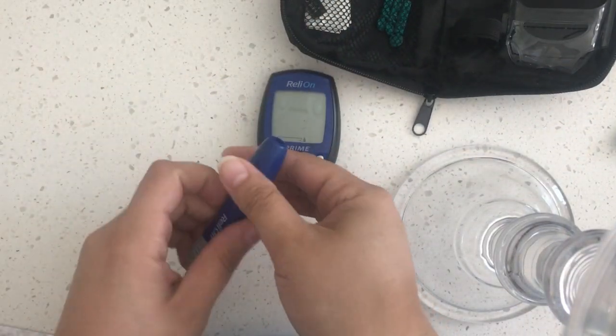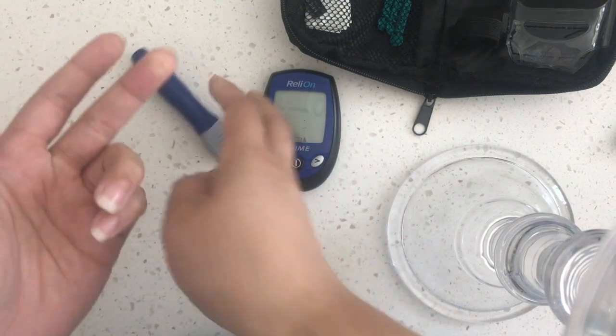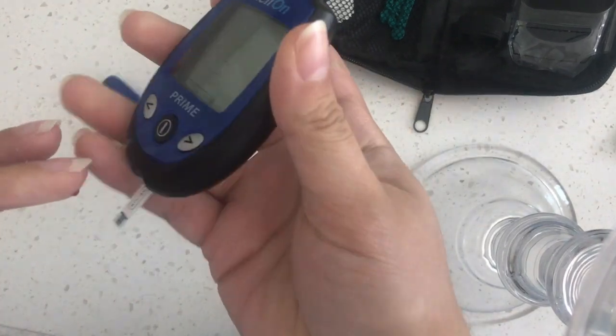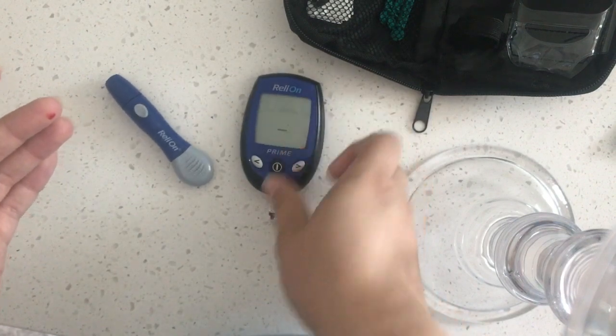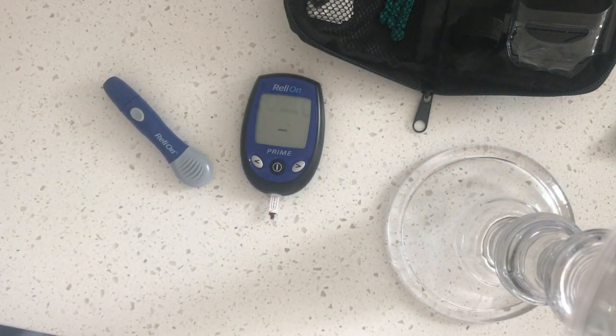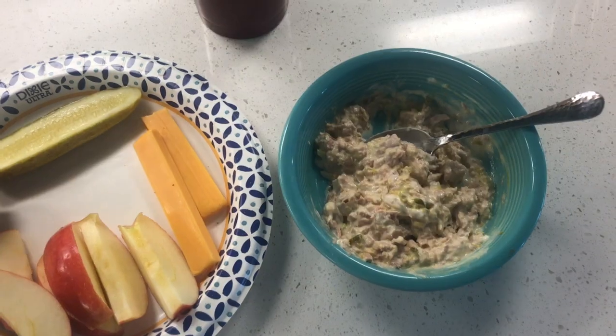So for those of you who have never seen this before or are new to this, I just wanted to show you guys the actual process of taking your blood sugar, especially with this particular tester. This one is really difficult to master, but yeah. So after breakfast, it was 108, which is perfectly fine.